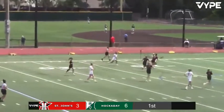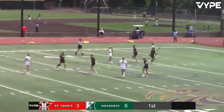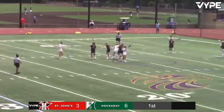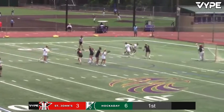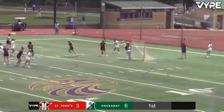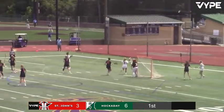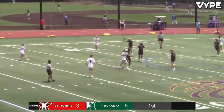So we have Hockaday ball. Looks like they're bringing it back to X. They want to work it from there. So they're going to run that. They're going to run some feeds. Great job there. Working the ball again, left hand, right hand. Bring it up to the side, top of the field, maybe work it back up to the top of the 12.